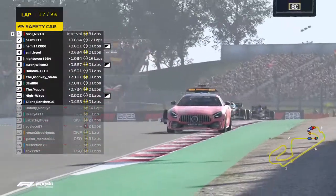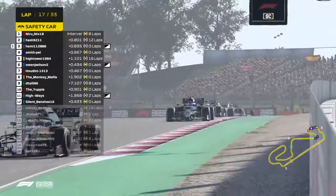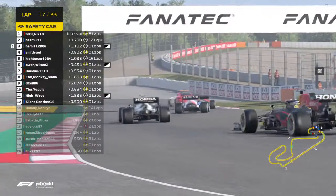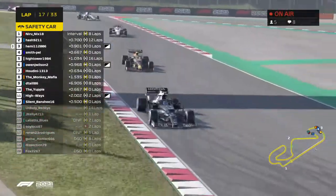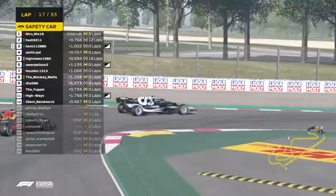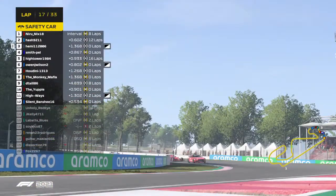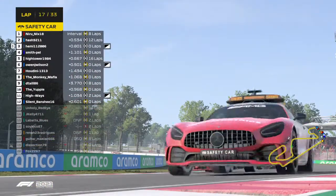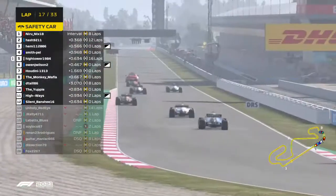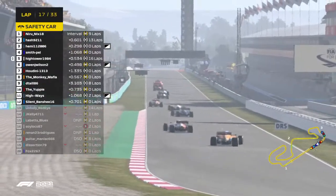Niru currently sitting in the lead, Hash in P2, Hemi sitting P3 after opting for the brand new hards here to finish out the race. Hightower currently sitting on 16 laps. Oh man, and Hemi almost loses it there, getting a little happy with the skinny pedal. So the tires could definitely last this long.